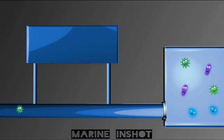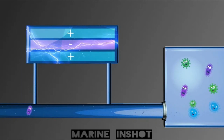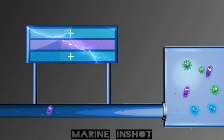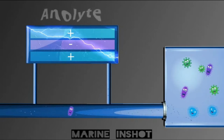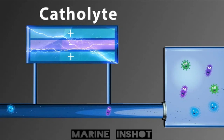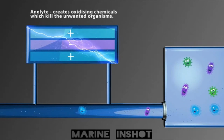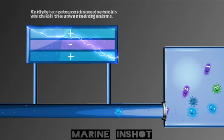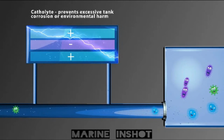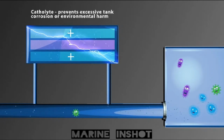In an electrolysis system, an oxidizing disinfectant can be produced in a process known as water activation. An electric current is applied to water in an electrolysis chamber. The water is broken down into an acidic biocide known as anolyte and an alkaline substance known as catholyte. The anolyte is injected into the ballast water, where it creates oxidizing chemicals which kill the unwanted organisms. The catholyte can be used to neutralize the pH change later, so preventing excessive tank corrosion or environmental harm.